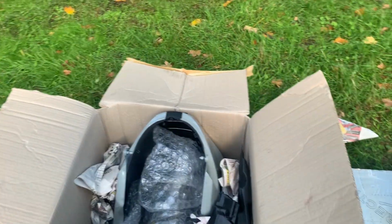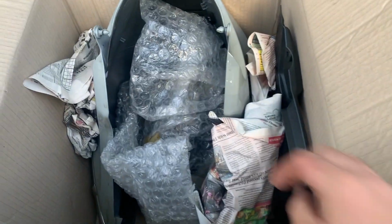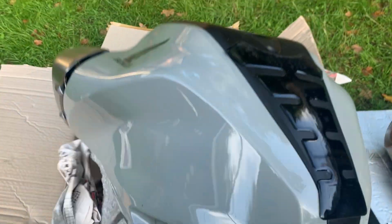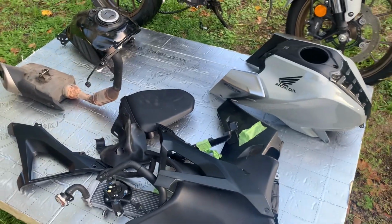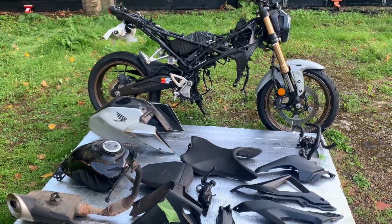a front seat, a battery cover, another side fairing, and wow, very splendid. We have some tank panels. Outstanding. But hang on a second, where's the engine?